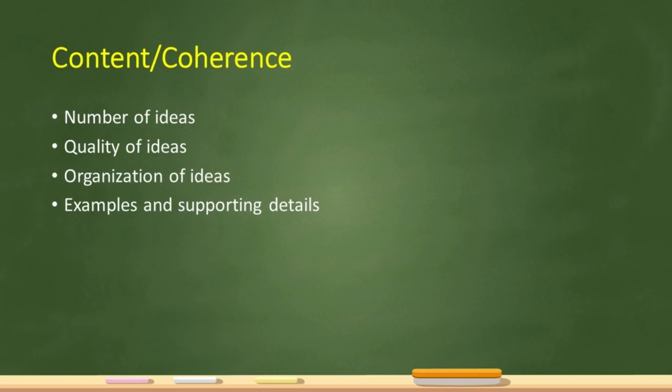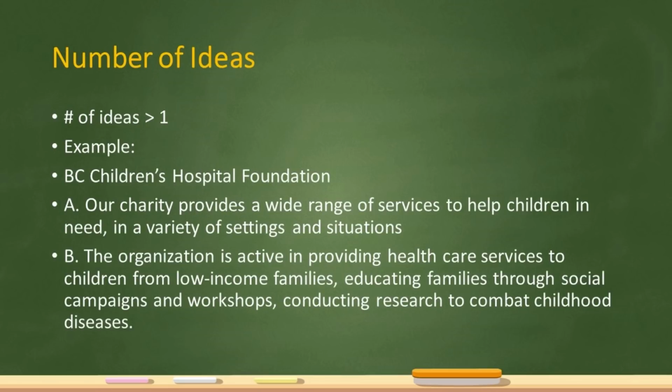Number 1, content and coherence. In task 1, we're asked to write several different things in the form of a letter. As far as the content and coherence, your writing is evaluated based on the ideas you created, the organization, and the supporting details. First, the number of ideas and quality of ideas. Immediately, we can safely infer that we need more than one idea in our writing.